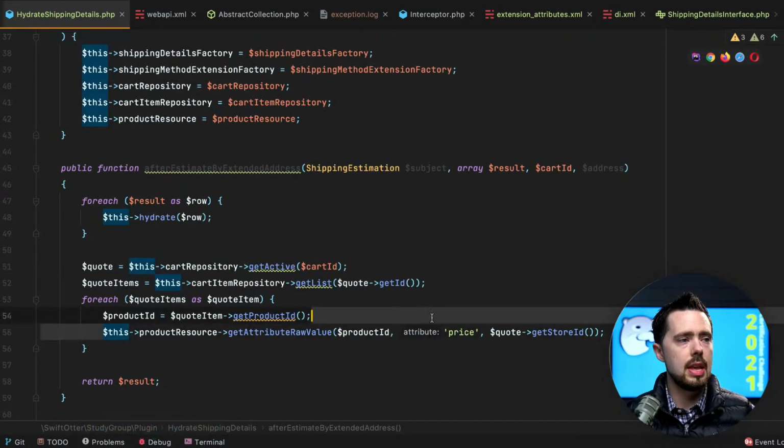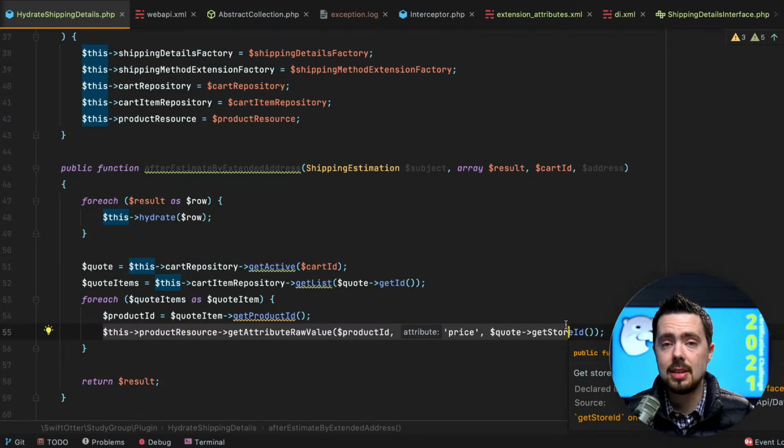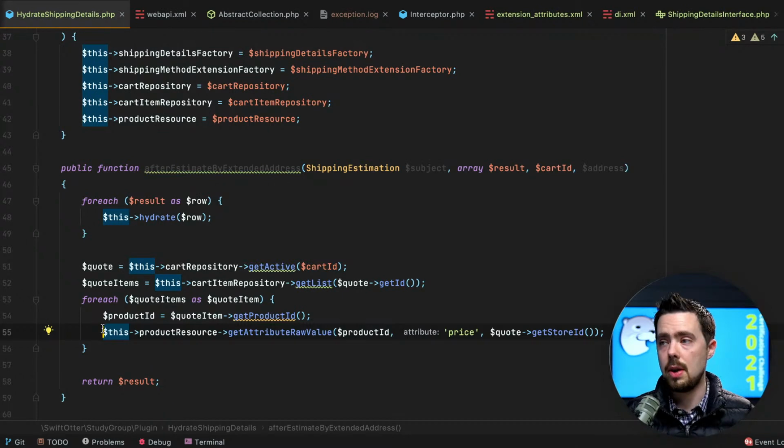In this case, we are getting the raw attribute value for the price, whatever attribute you want. And it's very, very performant. It's 1 or 2 SQL queries as opposed to the bazillion SQL queries that loading in the product repository runs. This is how you do it, my friends. The other option would be to create a product collection, set the specific attributes that you want to load in as well, and then call get first item. That would also work. All right. Hopefully that answers your question.